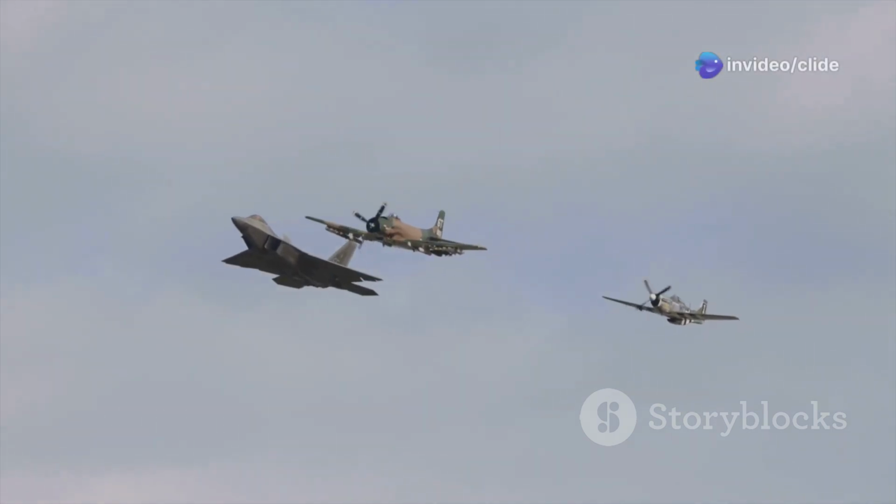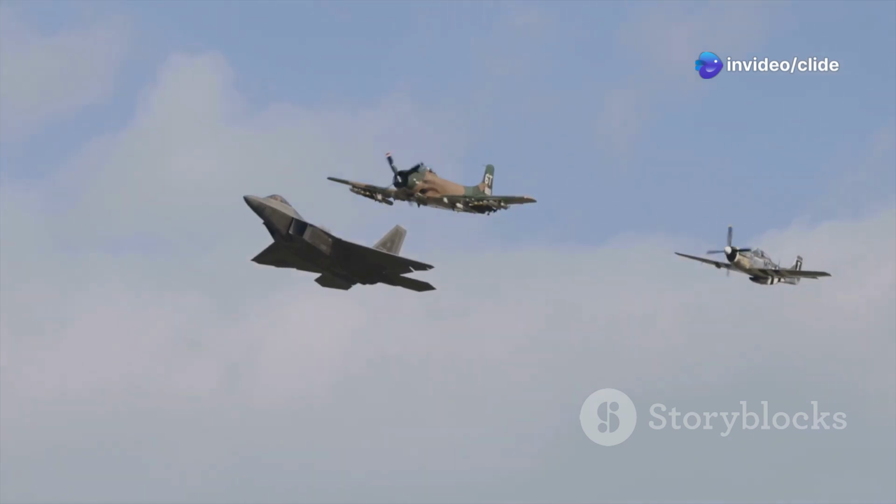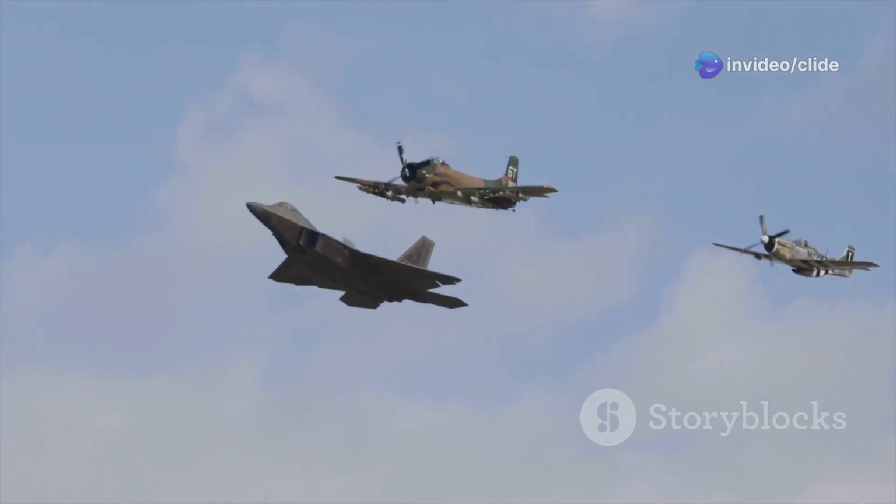Not every fighter jet is a masterpiece. Some are engineering marvels. And others? Well, they probably shouldn't have left the drawing board.